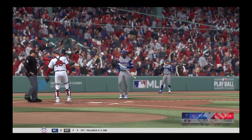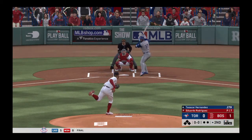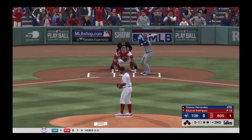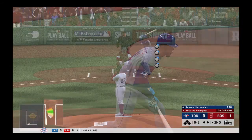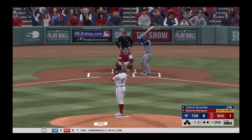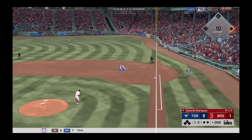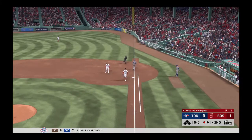Teoscar Hernandez digging in now, looking to stay hot. He's been a real threat at the plate the last week or so. No balls and a strike to count. Pitch on the way. And he takes something off there and had him way out in front for strike 2. That pitch was so slow it barely registered on the radar gun. Yeah, we don't see too many pitches crawling to the plate like that, especially these days. That can be a really tough pitch for a hitter to wait back on.